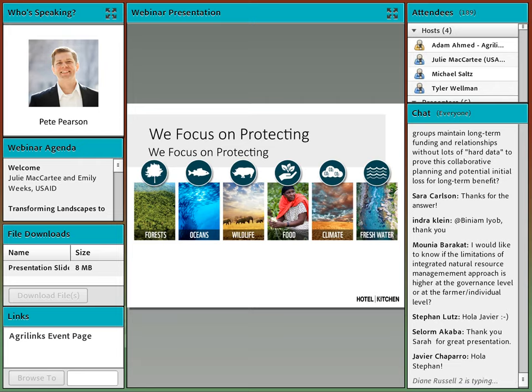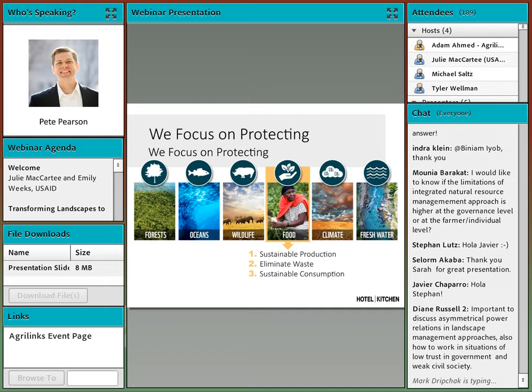But the one that most people don't know about is the work that we do within food systems. And we focus in on three fundamental areas. We focus in on sustainable production. So really looking at zero conversion landscapes, certification programs. We work on eliminating loss and waste, which is the program that I lead. And then there's this whole area of sustainable consumption, which could probably fill another webinar by itself when we really look at sustainable diets and sustainable consumption.